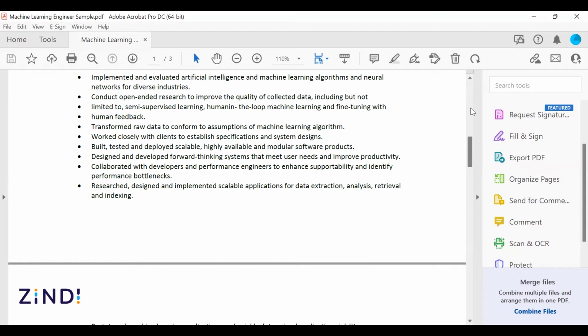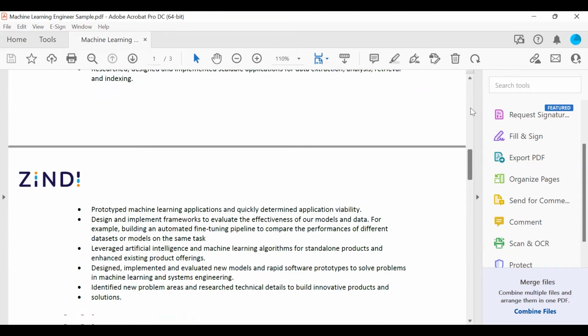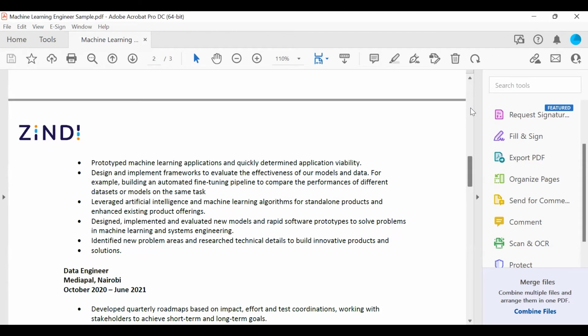To research, you have to be very analytical. To design, you also have to be quite analytical. To collaborate means you have to show great people skills to be able to work together and engage. Then prototyped, designed, leveraged. When you're using artificial intelligence, what are you using it for? When you're using business analysis, what are you using it for? You have to be very explicit. In this case, he's leveraged artificial intelligence and machine learning algorithms for standalone products and enhanced existing product offerings. So they've told you what they've leveraged and why they have done so.